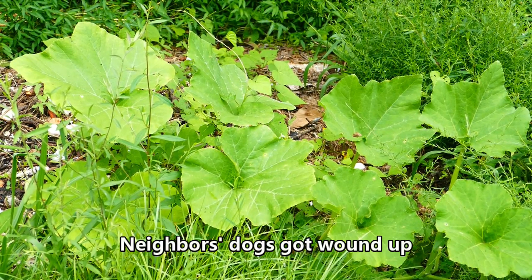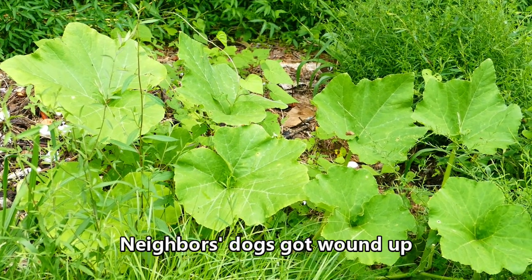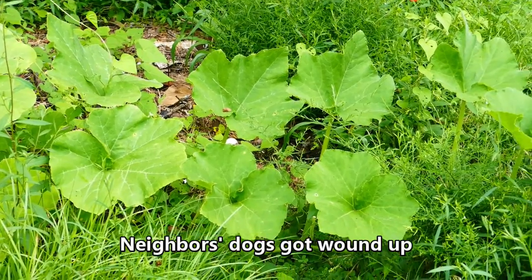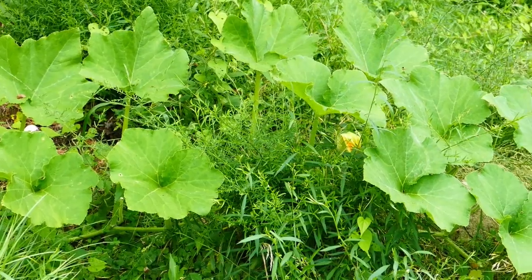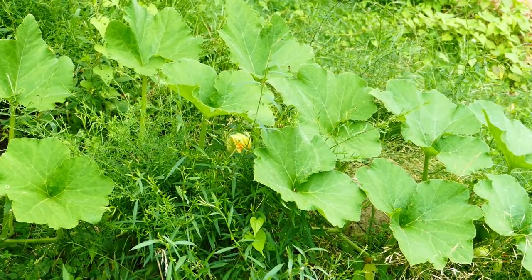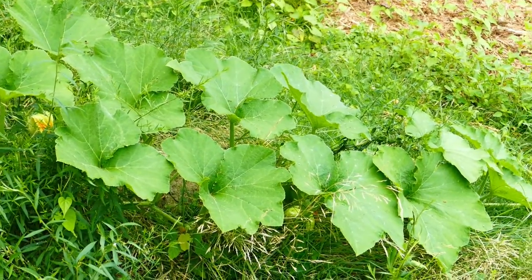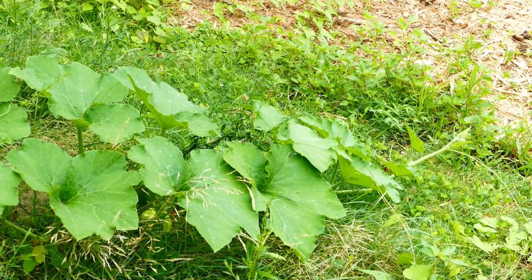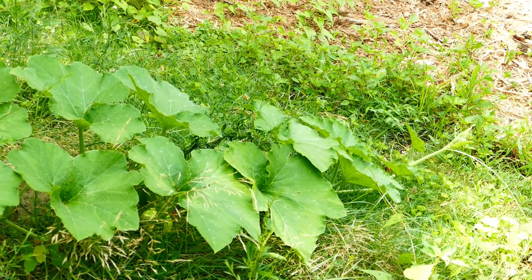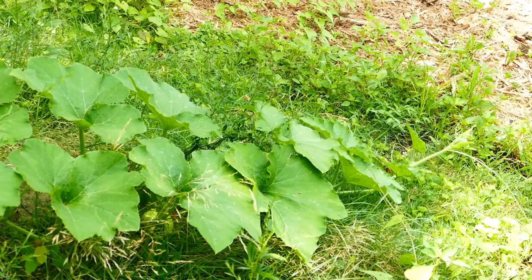I am not sure what it is. I think it's a pumpkin. It could be a squash, it could be a gourd. However, it just popped up in the compost pile, and as you can see, it just goes on and on and on. We're not going to talk about how tall these weeds are over here, but here's the space between the garden bed and the compost pile.